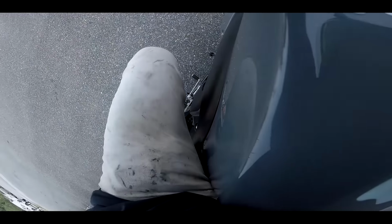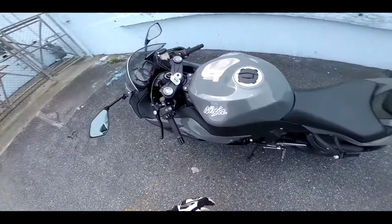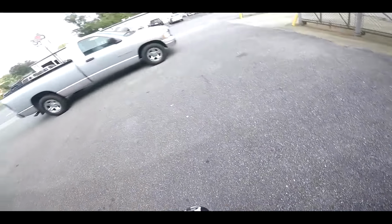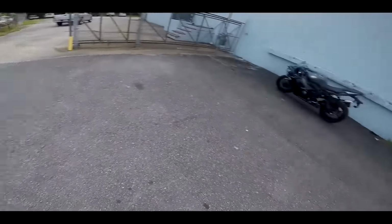Now, as you guys know, I just got rid of my Ninja H2. It was very big, it was very fast, and it was very expensive. And that was one of the main reasons I got rid of it. So that leaves me without a sport bike. And while I'm not on the market right this second for another sport bike, there's more than a few that I've been really interested in riding.